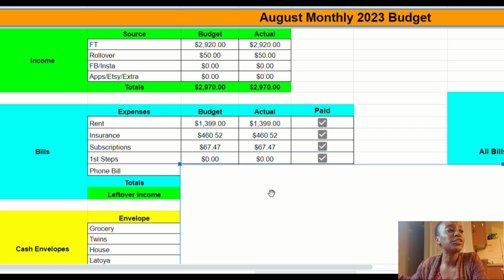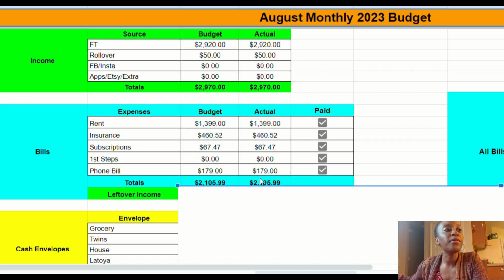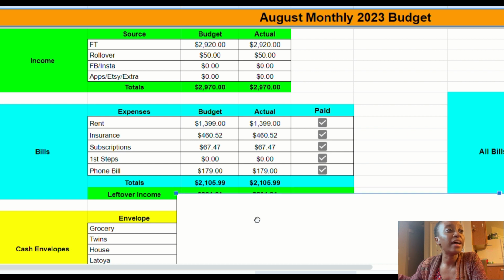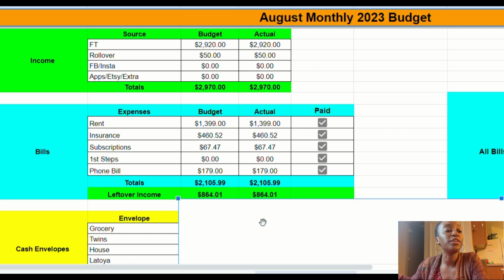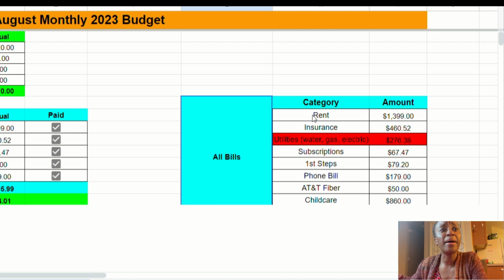First Steps is actually speech therapy for my son. I don't have anything written here, probably because I'm going to take it out of one of my husband's checks, which I will talk about in a minute. And then our phone bill is usually around $179, and that includes 2 phone lines and 2 iPads as well. So this totals out to $2,199, and that leaves $864.01.